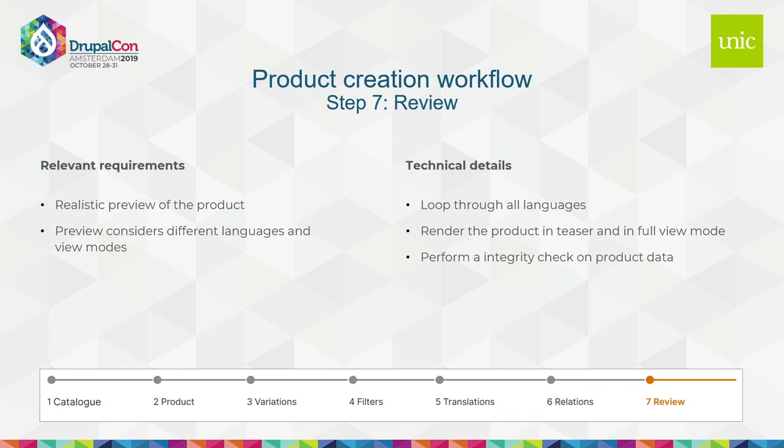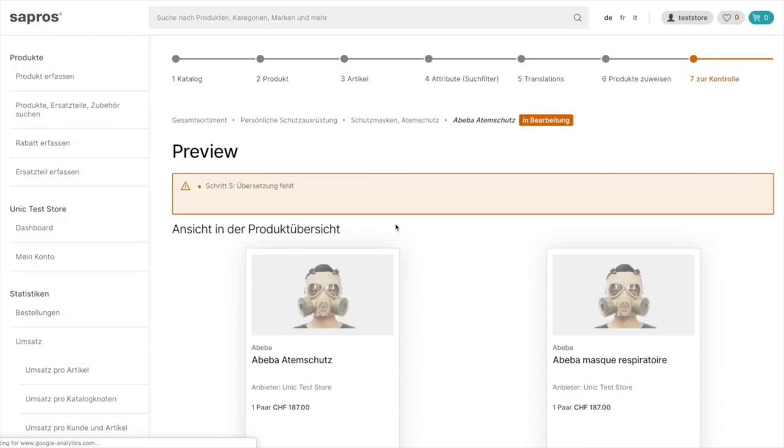Have all contract languages been covered? Or is there a combination product, a required combination product, already filled up? If all the validation passes, the product gets the state needs review, and it's passed over to Suva, the marketplace owner, for the review process.